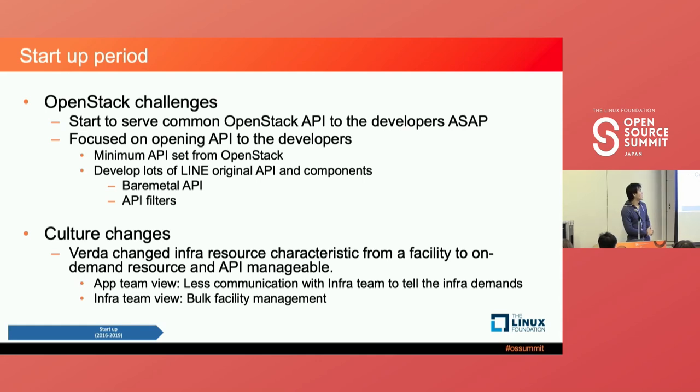After that, we had one culture change. After we opened Verda, it changed the infrastructure resource characteristic from a facility to an on-demand resource and API-manageable resources. So from the app team's point of view, less communication is required with infra teams. And on the infra team side, they can do bulk resource management instead of detailed and specific infra management. So these were our challenges and the culture change we did in the first period.